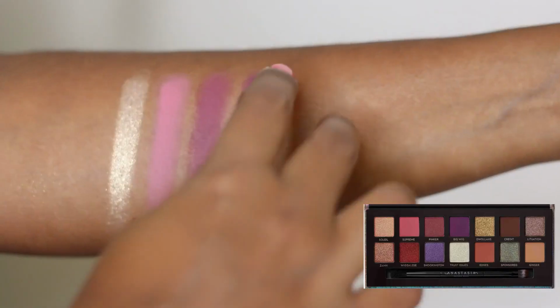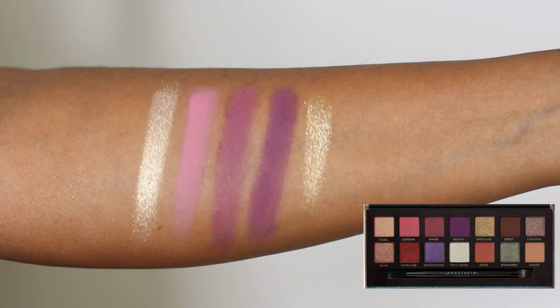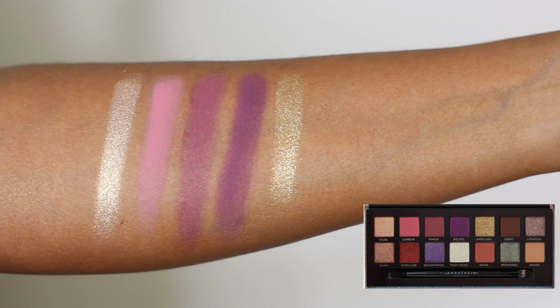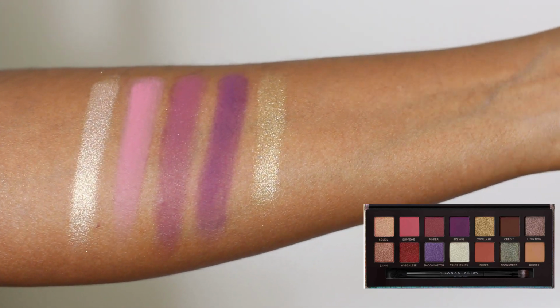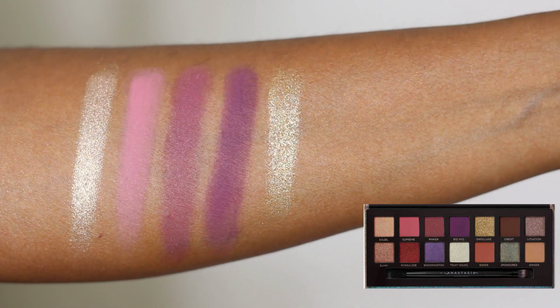Next we have the shade Dwellers. That's how Jackie Aina says dollars. So this shade Dwellers is like a gold olive shade. It has a golden olive flip, and it looks really pretty. I have shades similar to this, but this one is a little bit more brighter.